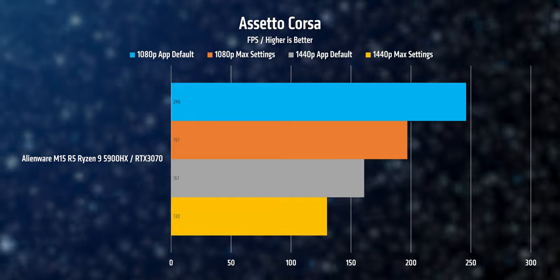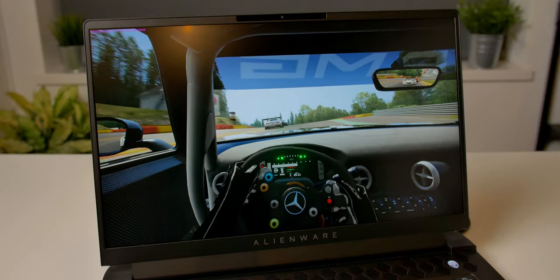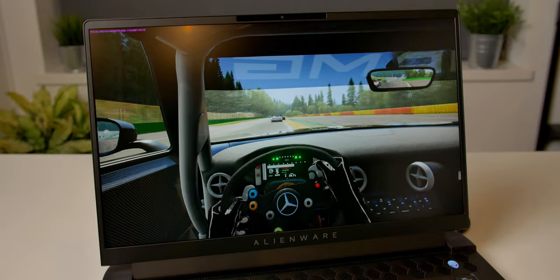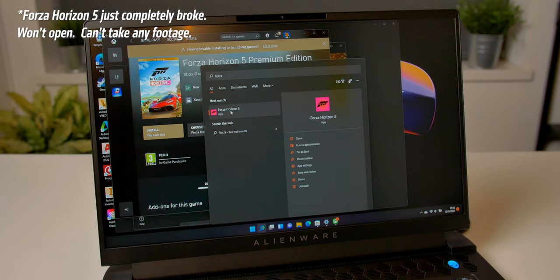Okay, if you do some research and Googling around, you'll swiftly find that this is actually not the best at gaming. It doesn't actually keep up with similar spec laptops at games. That might have something to do with this thing running mad hot, mate.